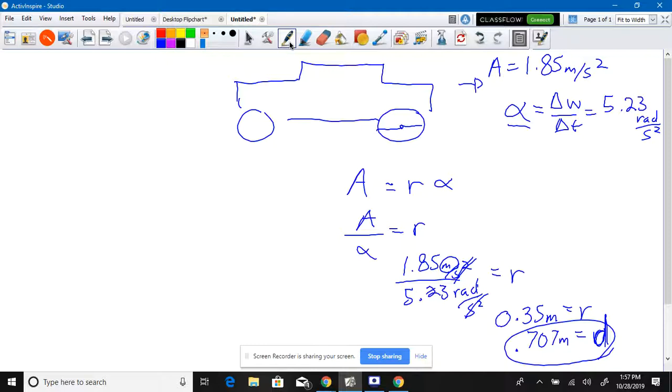Okay? Alrighty. So that is an example. I want you guys now to do number 4. See if you can figure out number 4. So I'm going to stop this, see if you guys can do it.